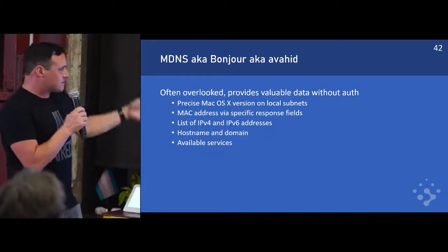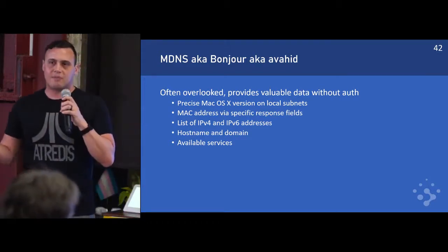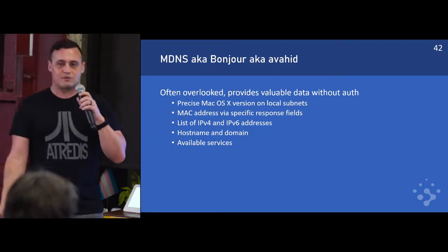mDNS is fun. It's also known as Bonjour and Avahi. It's often overlooked because no one really cares about it, but it tells you a lot of really cool things, especially for Apple devices. Apple devices will tell you exactly what model they are, including how big the screen is, how many Thunderbolt ports it has, and the OS revision.